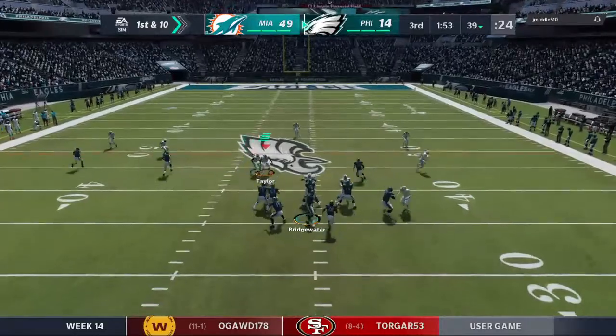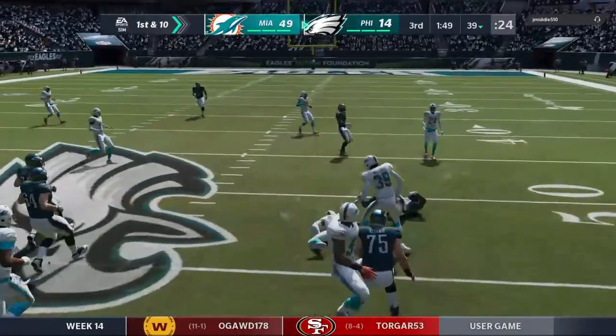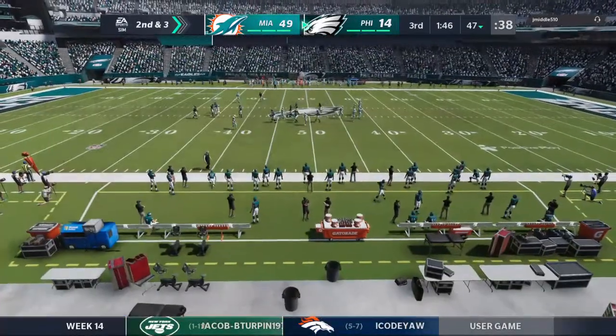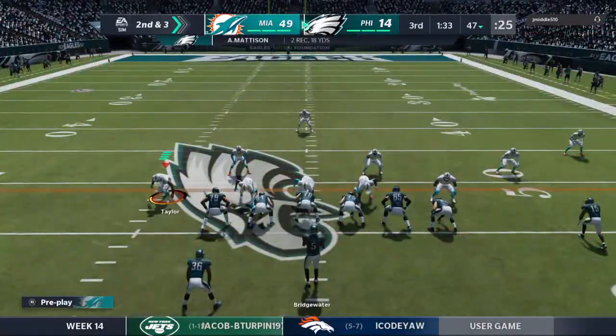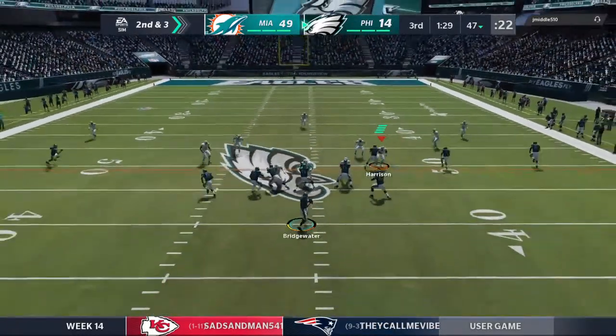1st and 10 at the 39. Now Bridgewater. They'll get this underneath to Madison. And they'll get to him after a gain of 7 to the 47. Able to get 7 on that first down pass play. 2nd and 3 at the 47-yard line.